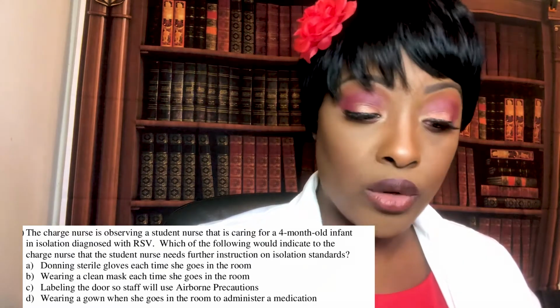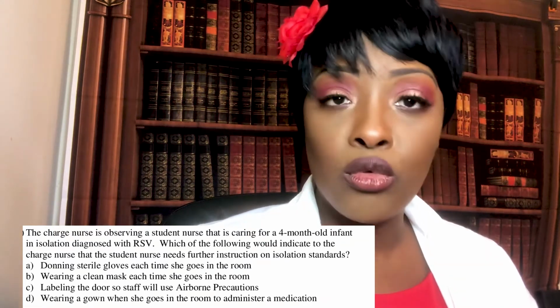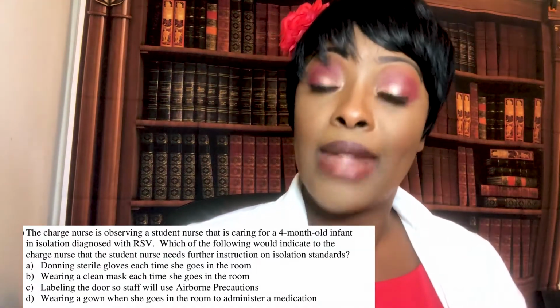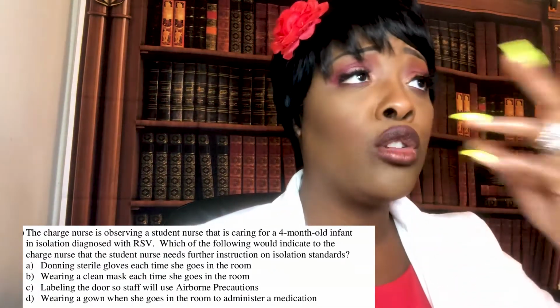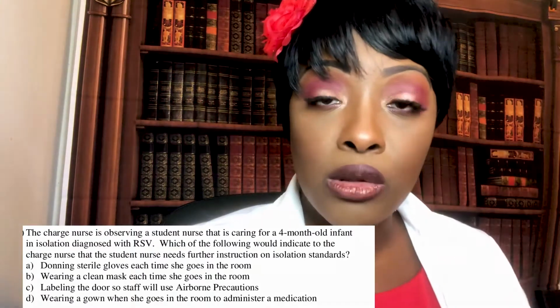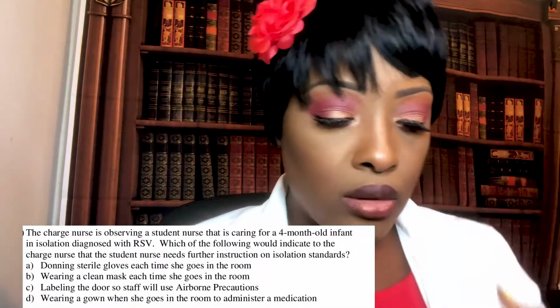Let's look at our other choices. B, wearing a clean mask each time she goes into the room. Absolutely. Why? The patient's on airborne precautions. Remember, guys, airborne precautions are for particles that come out of the patient's mouth and nose and float in the air for a long time, okay? Those particles are 5 micrometers or less. So yes, putting on a clean mask, absolutely.